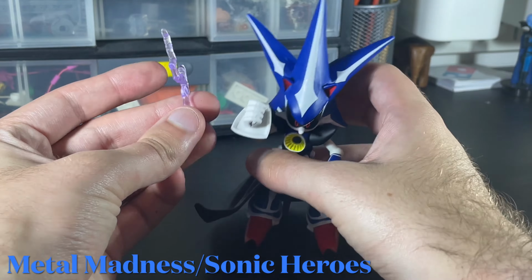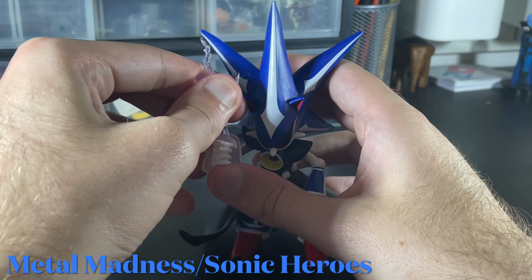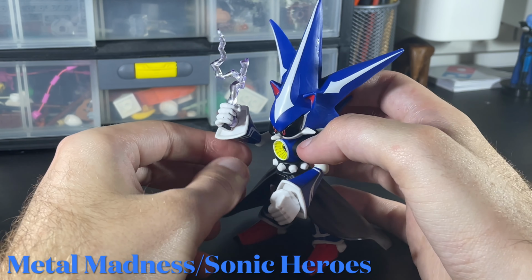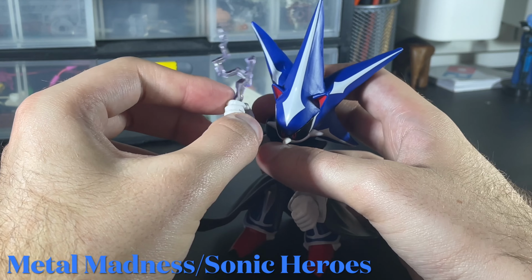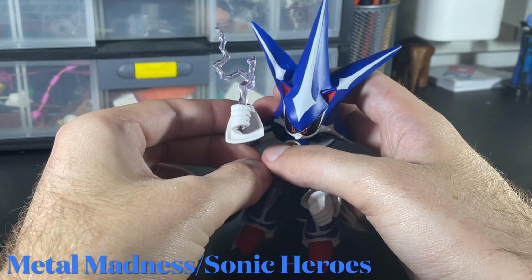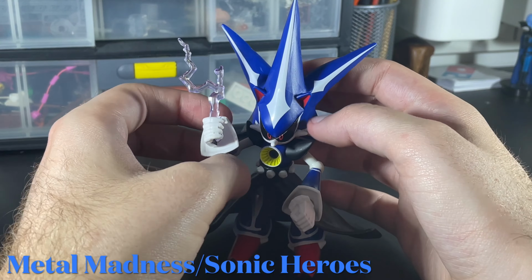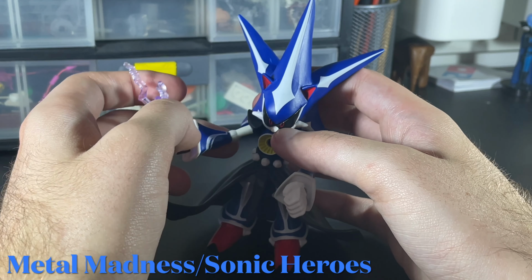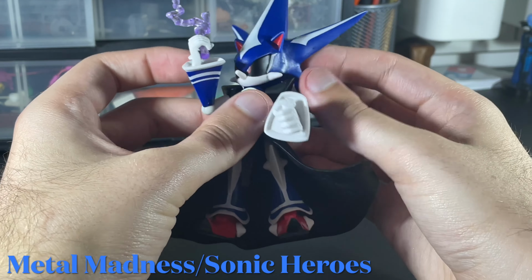And of course, his accessory is this little lightning bolt, which he can hold in his hand, I believe, like that. I think this is supposed to be the bit near the end of the game where he fires out lightning from his hand and then transforms into Metal Overlord, which is pretty awesome.